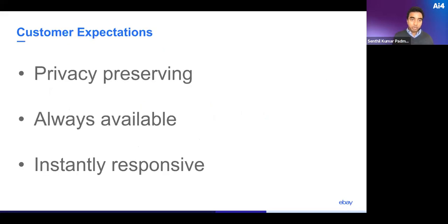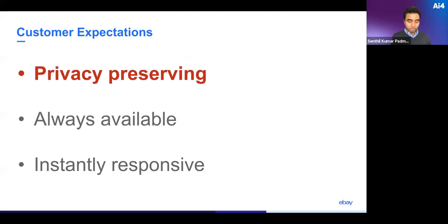But when we do this, does it satisfy our customer expectations? Because I highlighted three main things that customers expect. Are we really solving them? Let's see. Privacy. Here, the data doesn't leave your device at all. It all stays within your device, in your pocket, or on your desktop. So it's private by default. There is nothing which leaves your device.